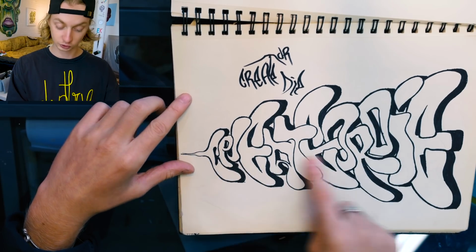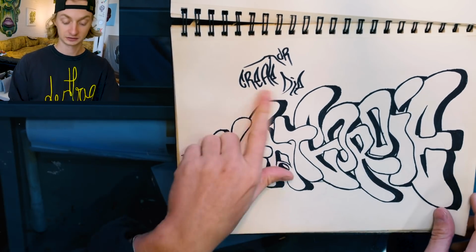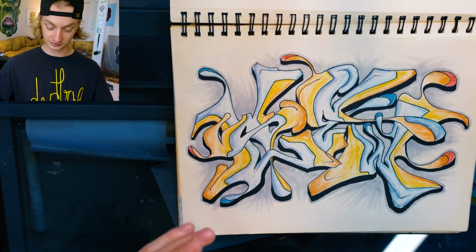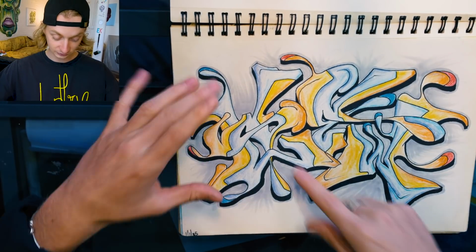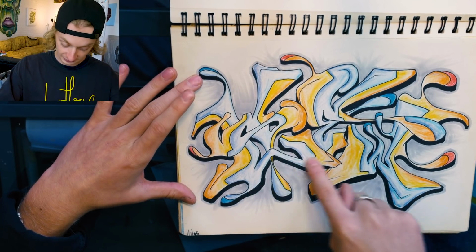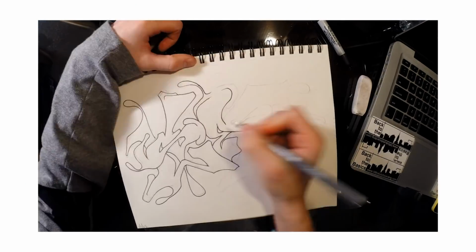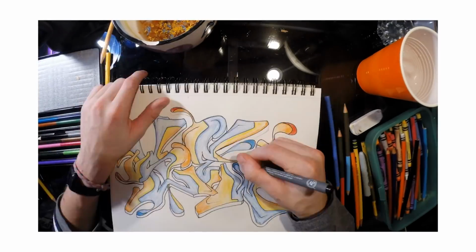This says create or die, wow. It says it right here also. Oh, these are cool pieces. This is like Drooply Graffiti SLEW, very cool, slew. I remember doing that. I took a time lapse of this. I believe I lost this time lapse, sadly.